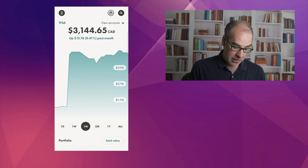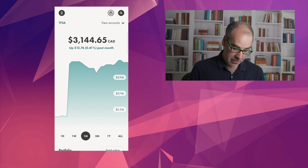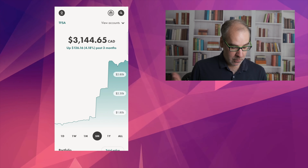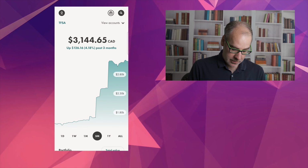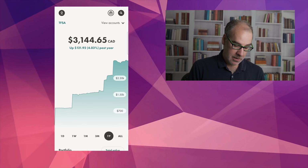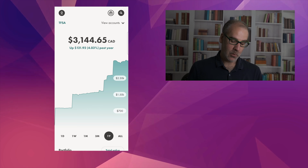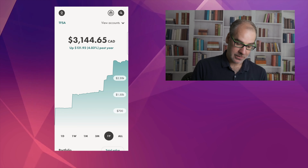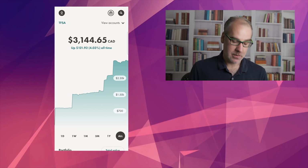And in our 1 month, we are up 12.76. And 3 month, we've been going for just over 3 months, about 4 months now. We are up 126.16, 4.18%. I think that's quite good as this portfolio starts off and we're starting to build these positions. Our 1 year is going to be a little bit less, obviously. We are up 121.92, which is 4.03% in the past year, and that will be exactly the same as our all-time on the Wealthsimple portfolio as well.